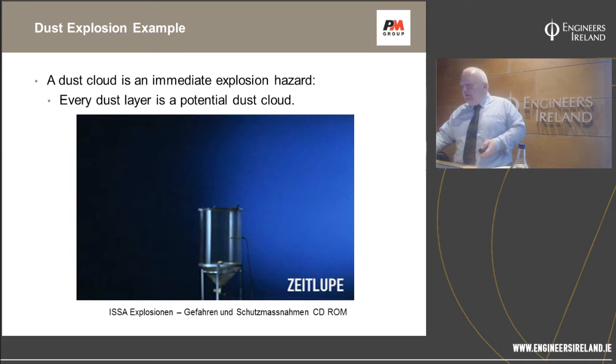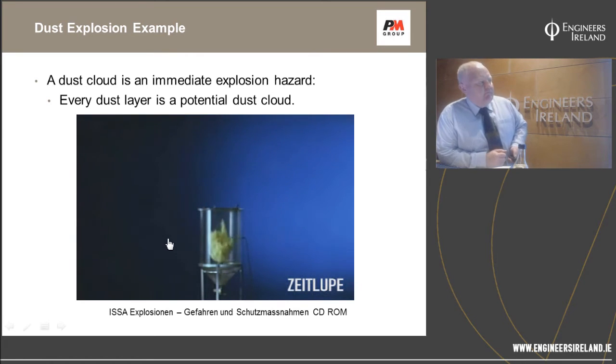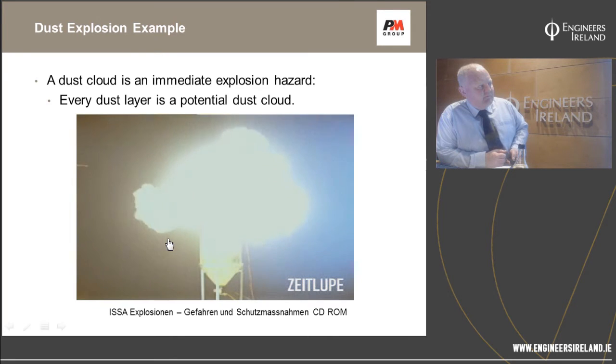And here's another. This is a silo, a tiny little silo, with dust at the bottom of it. And you'll see it lifted up, and it's actually a thick cloud, and then it's ignited. So it's quite thick. This is from a Swiss studio, so you don't have to hear the German voices. Anyhow, it should ignite. Yeah. And it's violent.